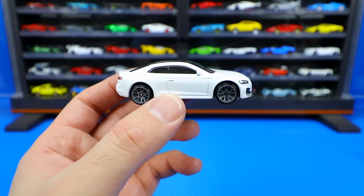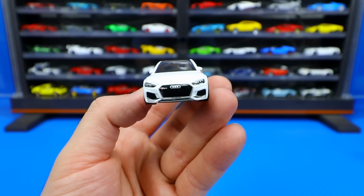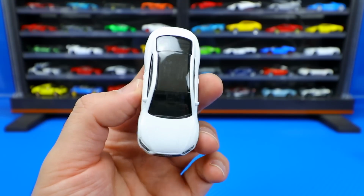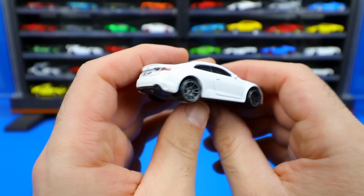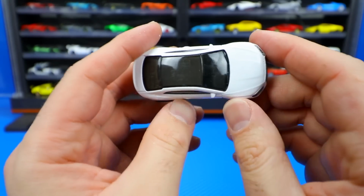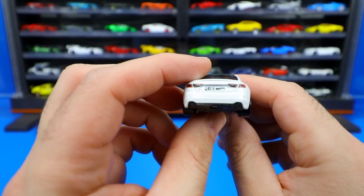But this for me is the highlight car for this case right here. It's the Audi RS5 Coupe in white, brand new color variation. I love to see these white Audis that they have. We've gotten the R8 Spider in white, and now we get the RS5 Coupe in white. So very cool. Love the detail, love that carbon fiber type of roof look. The gray wheels on there look absolutely fantastic.